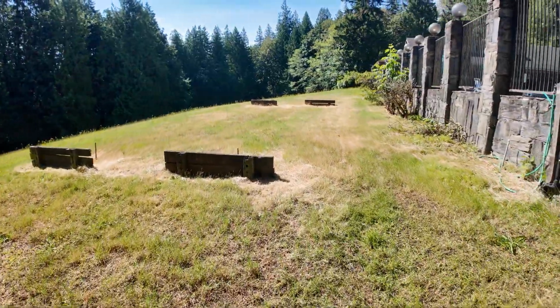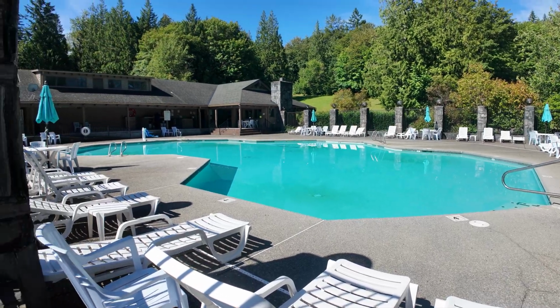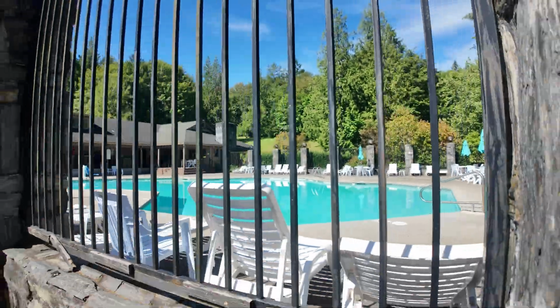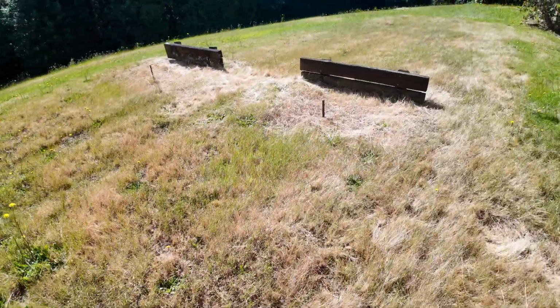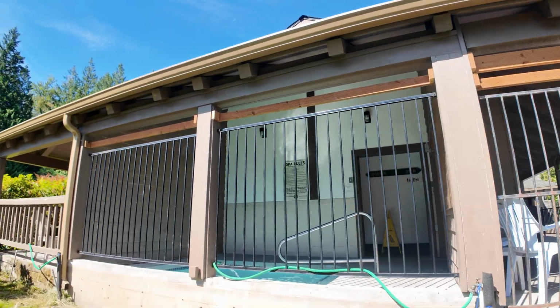Let's see if I can get eyes on the hot tub back this way. There you go, another great shot of the pool. It's nice having a little camera. Looks like the horseshoes need to be mowed a little better. Over here on the end is the hot tub.